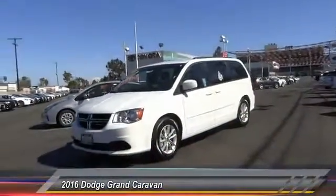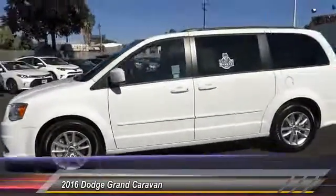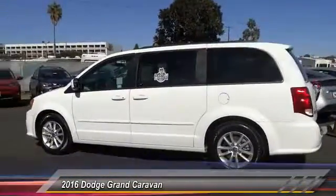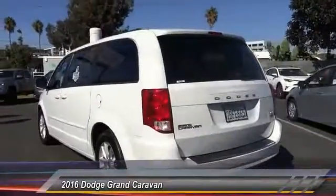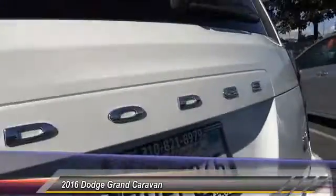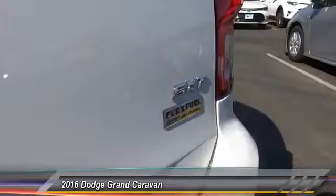2016 Grand Caravan. The Dodge Grand Caravan received the government's highest front and side crash rating of 5 stars. Its vast interior is widely praised, with an innovative seating arrangement, versatile cargo storage, and enough entertainment features to keep the kids entertained on road trips, and is priced below $25,000. This vehicle has less than 25,000 miles.